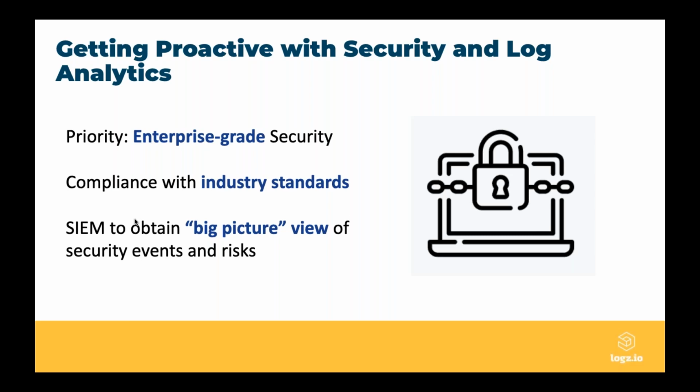I think it's a really good way to articulate the value of the solution there in terms of being able to provide you a big picture view of your security events and risks. And I'm excited to learn a little bit more. Now that we're talking Cloud SIEM, that's my cue to pass the moderator duties over to my colleague Smadar, the real expert here. So Smadar, do you have some additional questions for the Jacada team?